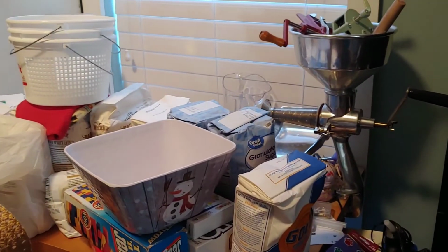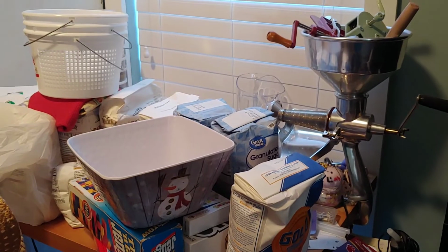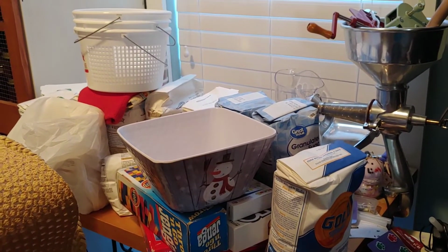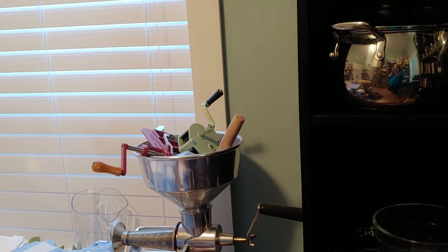And this is what I'm trying to do. I'm trying to have bulk supplies of my sugars and my flours. And I'm trying to get them off of this table because this is my work table. And as you can see, this is a permanent home for my food mill. But how my Frencher and my apple core got up there, your guess is as good as mine.